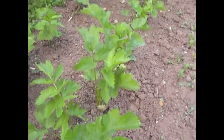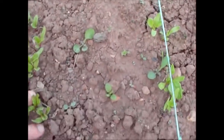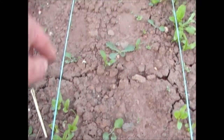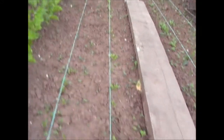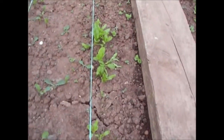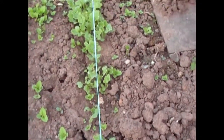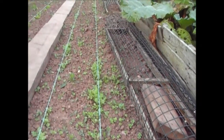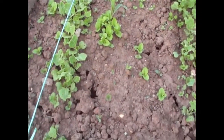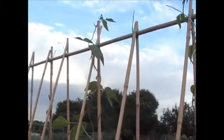The parsnips have done well. These are the ones that we thinned out last time, and they're starting to thicken up. So they're forming quite strong plants. This is the beetroot. Got a few spaces, but I seem to have a row of red beetroot there. This is white beetroot. That seems to be okay. And then these two rows of Swedes. When they get a bit bigger, I need to thin them out. But they're coming on all right. A few weeds between them, but they'll survive. So here we've got the beans, and these are going ballistic at the minute. I've pricked them out like I showed you last time.